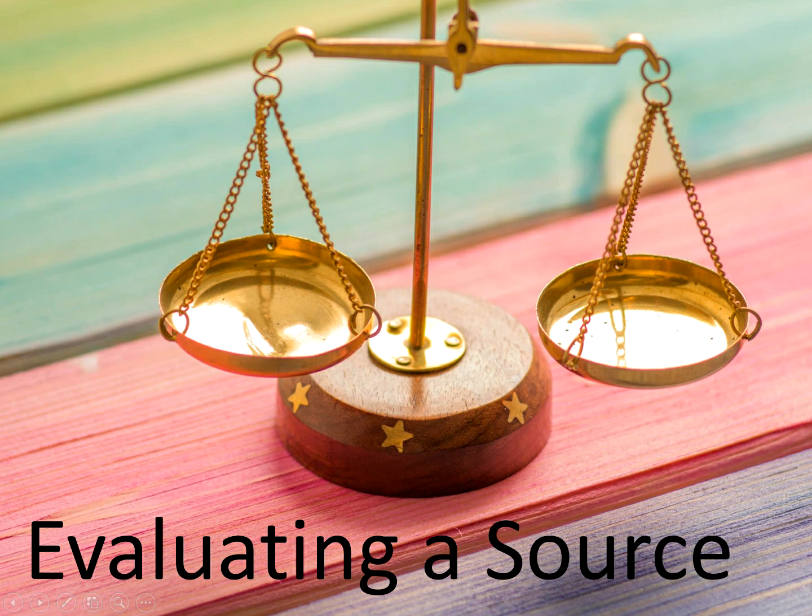Evaluating a source. We are going to look at evaluating a source. A source can be a book, a journal article, a report, or a website. It's the place you get the information from. We might use this skill when looking at websites.